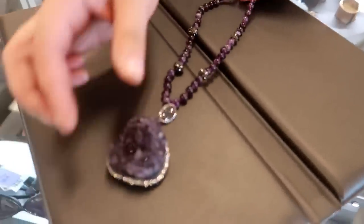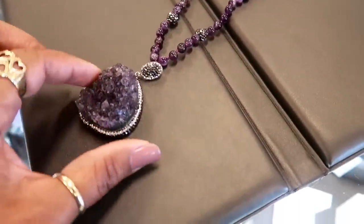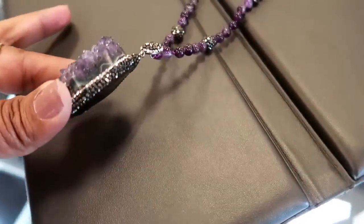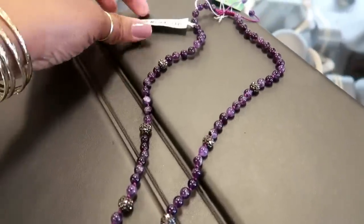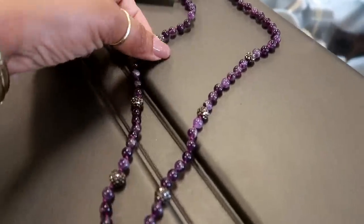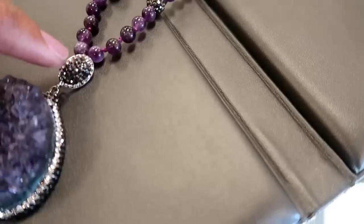Okay, and then this just drew my attention. Not just because it's purple and that's my favorite color, but look at this amethyst stone. And then look at the sides of it. That is really pretty. And that is $34.99. And it has the little beads, like that. That matches this right here.